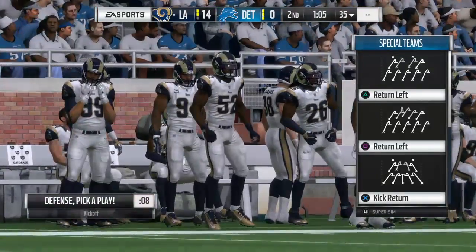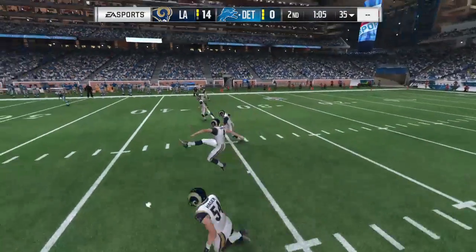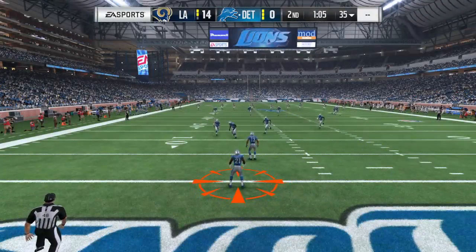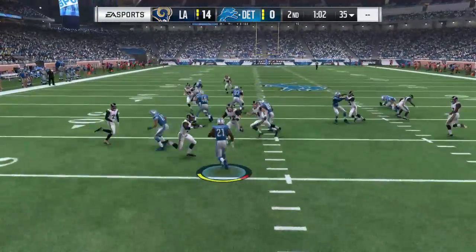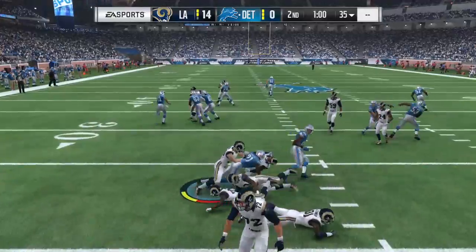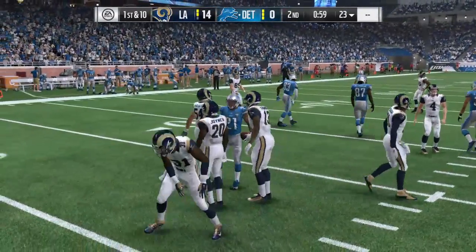Well, that drive started with not a whole lot of real estate in front of them. In plus territory, excellent field position. 2 plays later, pay dirt. This is fielded at the goal line. And he'll bring it a few past the 20 to the 23-yard line.